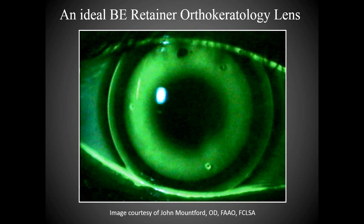Now, in the mid-periphery, what we're looking to see is this reservoir of fluid, and that creates the high peripheral corneal tension force, giving us that steepening in the mid-periphery, which flattens the center and creates steepening toward the peripheral part of the pupil and cornea. Then you have your alignment zone in the lens, and lastly, your standard edge lift that we want to see on any healthy RGP lens. So this is the pattern that we're trying to achieve.